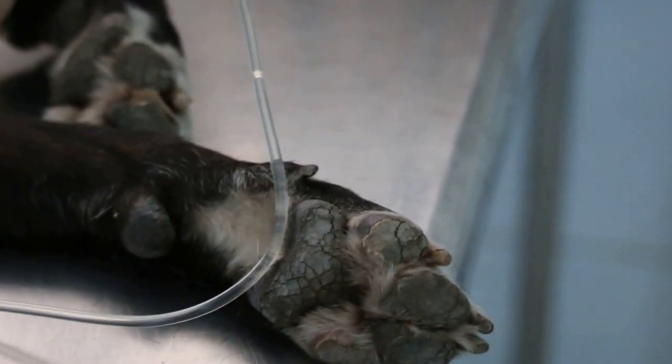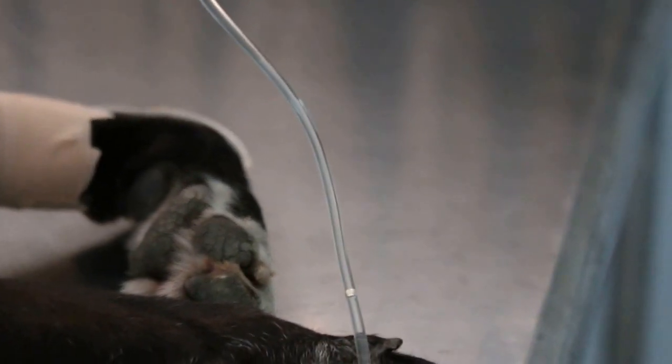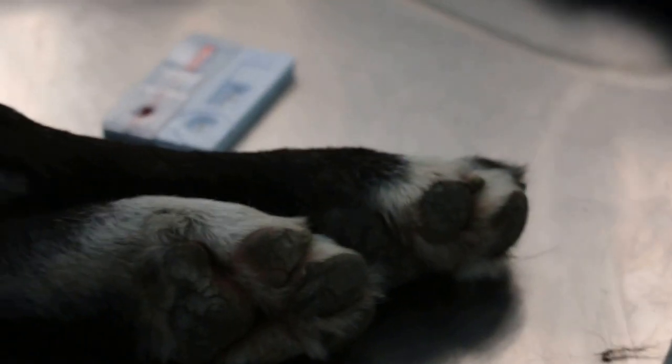Now I will give doxycycline to kill the parasite, and then steroid to reduce the inflammation, an anti-inflammatory. And then enalapril to control the peripheral blood pressure. Aspirin to make the bloodstream diluted. But why don't you give immiticide earlier? Because if I give immiticide, the dog will die earlier. Or otherwise I can give a little bit of ivermectin, but I don't want to use ivermectin.